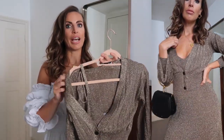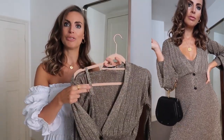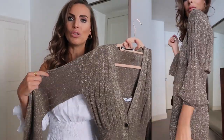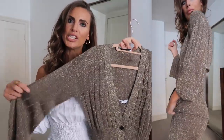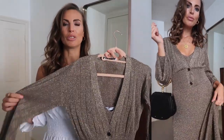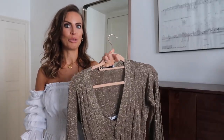But then you also have the spaghetti strap dress, so you can take the cardi off if you want to start dancing and you get a bit hot. So yeah, I think this is really great. And also the color, it's like dark coppery, khaki-ish glitter color, which I think looks very good on many skin tones and many hair colors. So yeah, really happy I got my hands on this little 2-piece. Okay, let's move on to the next item.